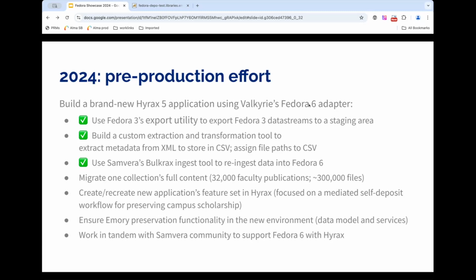We've then built a custom extraction and transformation tool. So again, pulling data from a lot of XML files, repackaging them into a CSV file, including in the CSV the paths to the files in that staging area. And then we're using a Samvera tool called Bulkrax, which is a bulk import. It also has export capabilities, but a bulk ingest tool, which allows us to perform bulk imports through that CSV file that I was just describing. Bring that into Fedora 6.